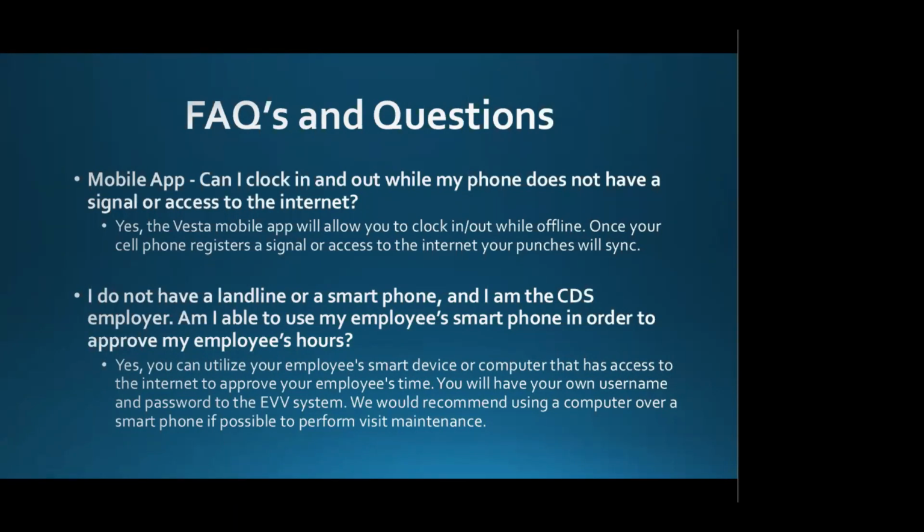Another question we have: Do you have to use one parent's smartphone? What if the father is a DR in his home and the mother, who is the employer, is out with the caregiver, who checks in? Because the employee has their own unique username and PIN number, they can technically access any smartphone, whether it be your smartphone, the DR smartphone, the child's smartphone, or just an iPad or Android tablet that's set up within the home. If it has access to the internet and it has the Vesta or the First Ad Solution mobile app, they can clock in because they have unique usernames and passwords for that employee to authenticate that that is who's clocking in and out.